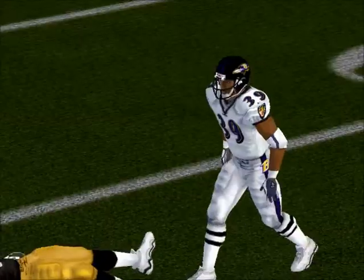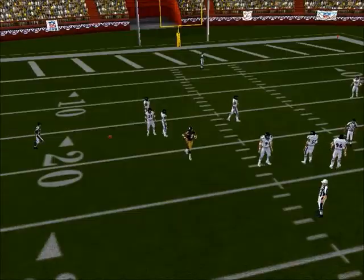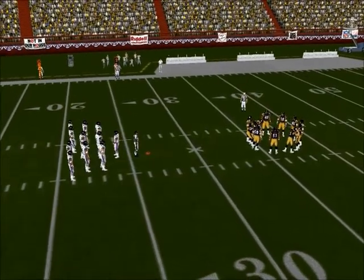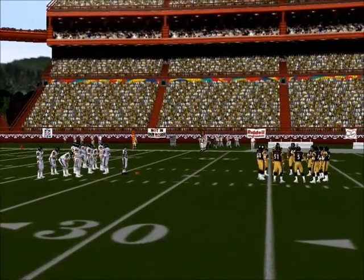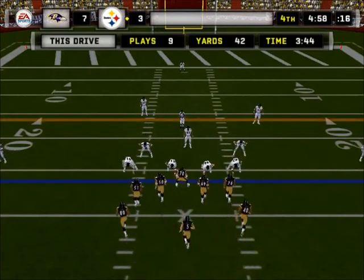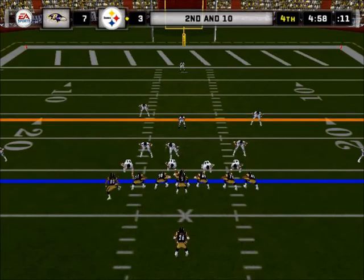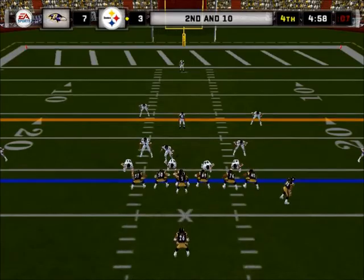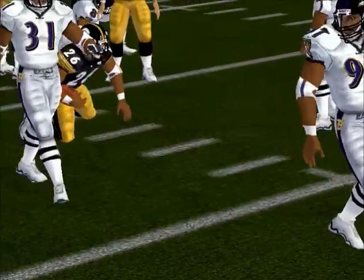Pass play. That's going to be dropped. 2nd and 10 coming up. From the 26. This is a long drive. Good run for about 4.